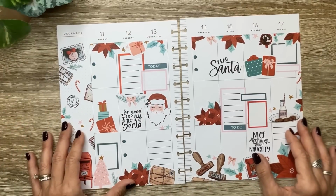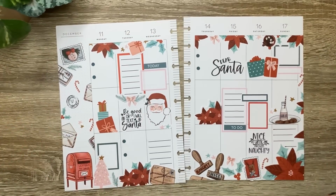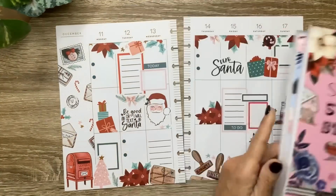I love how it turned out, and I had so much fun putting it together. And thank you for hanging out with me while I flip through these two new sticker books and put together this spread.